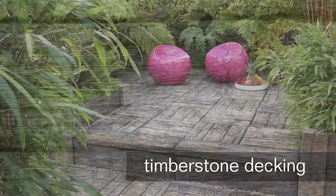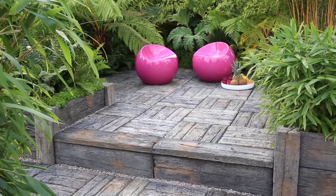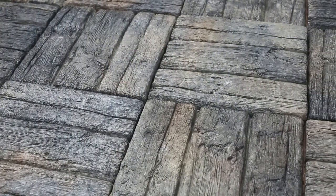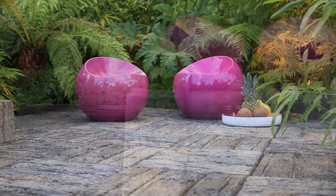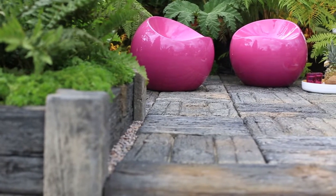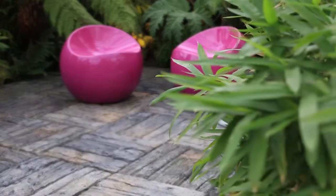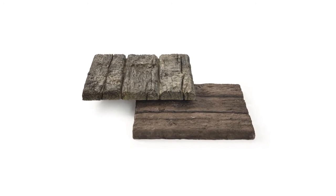Timberstone Decking is a new decking module for our popular Timberstone range. Available in 450 by 450mm units and laid in a basket weave pattern, it shares the same astonishing variety and attention to detail with the rest of the range. Used individually or combined with Timberstone sleepers, sets and posts, it considerably extends the design potential of Timberstone and is sure to create a striking project with real presence. Timberstone Decking is available in both driftwood and coppice brown colours.